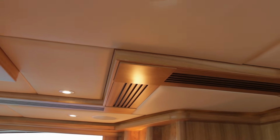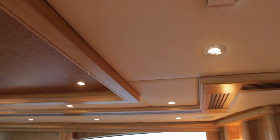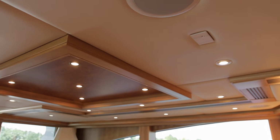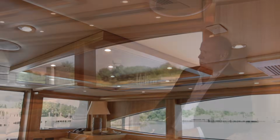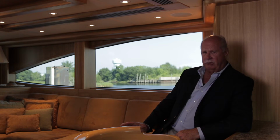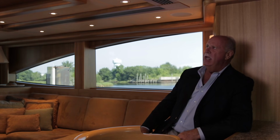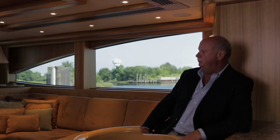The ceiling has got reliefs. It's got the built-in air conditioning, the oversized air conditioning vents. The reason they're oversized is that we want to be able to dump a lot of air conditioning into this area. And by oversizing the vents, it reduces the velocity, which in turn reduces the noise levels. So that's a design point that we had to do on most of these boats that are going to be in the tropics.